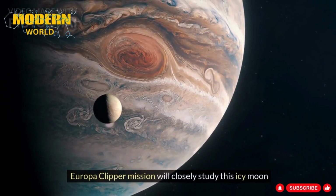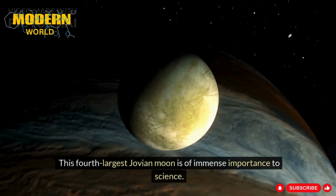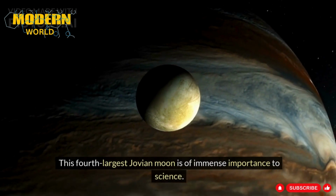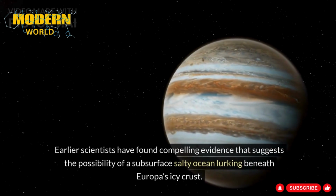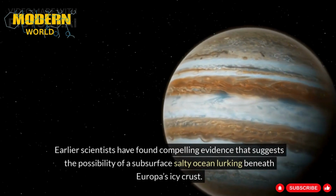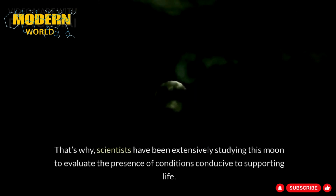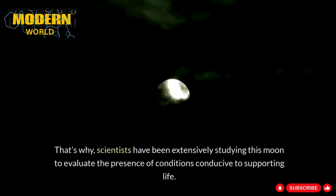Europa Clipper mission will closely study this icy moon. This fourth largest Jovian moon is of immense importance to science. Earlier, scientists have found compelling evidence that suggests the possibility of a subsurface salty ocean lurking beneath Europa's icy crust. That's why scientists have been extensively studying this moon to evaluate the presence of conditions conducive to supporting life.